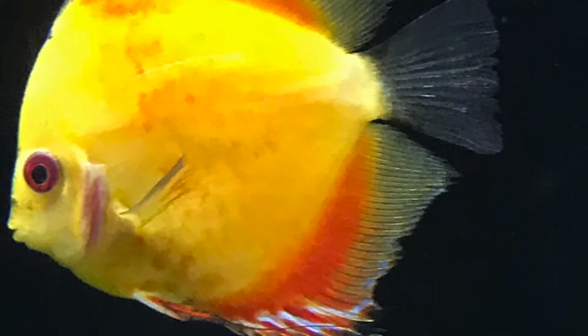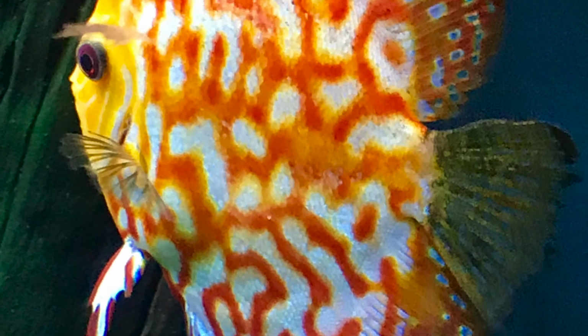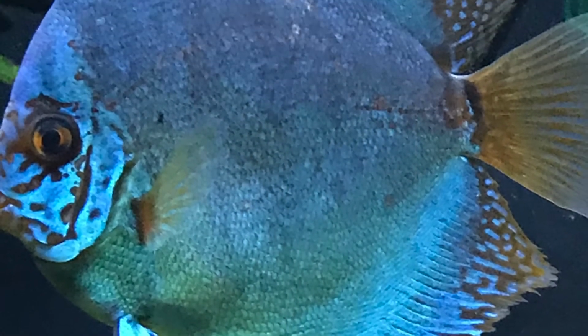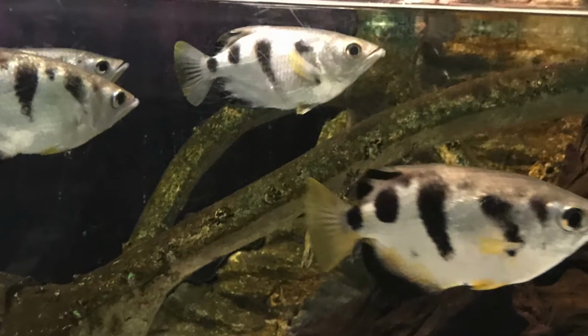And the one coming up here next was probably my favorite. Stunning. That's all I can say about that fish. And then a close second was this turquoise blue discus. Amazing. The picture doesn't do it justice.